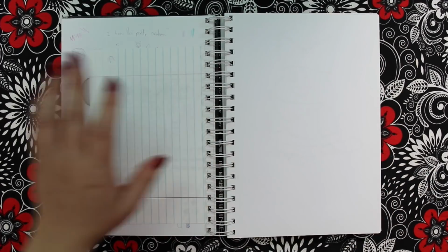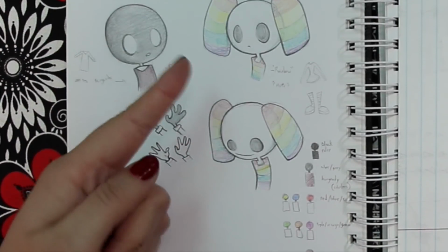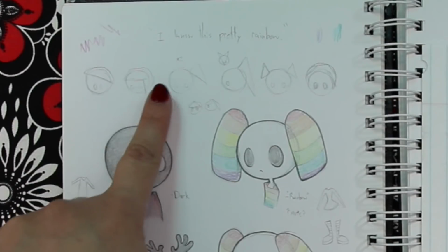And then here are the characters. So all of the characters in this universe kind of look like this, but she's very different because she's extremely colorful, whereas all of the other characters are dark desaturated colors. I know this pretty rainbow.